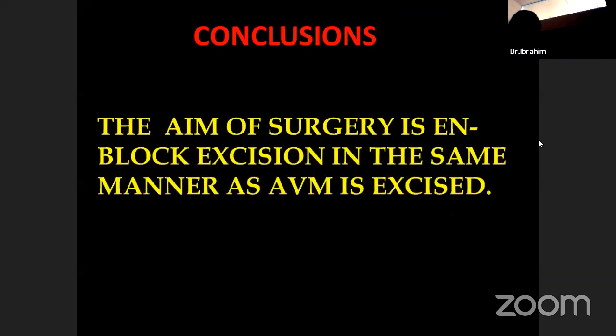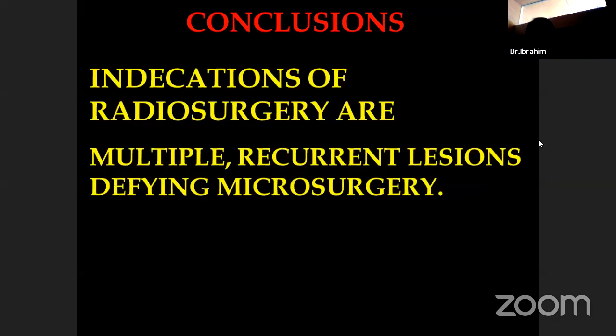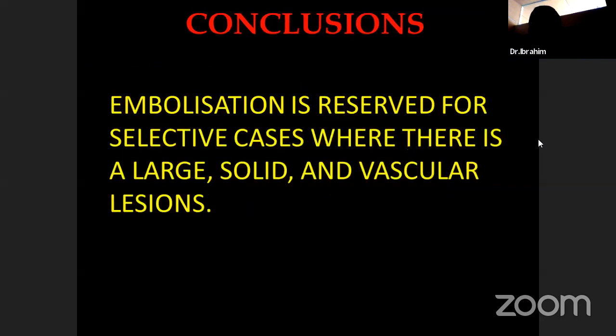And the aim of surgery, whether it is von Hippel-Lindau or sporadic, is to remove the tumor in en bloc excision, like an AVM. The surgery indications are very, very limited. It's limited to multiple recurrent lesions that defy microsurgery. Again, radiosurgery or stereotactic radiotherapy could be the weapon that the inefficient surgeon uses because he is not able to do surgery. Embolization should be reserved for selective cases where there's a large solid vascular lesion. So you don't do embolization for anything, and I've shown you many papers saying that it is not good.